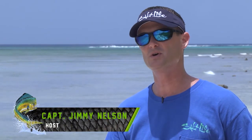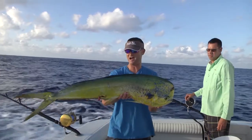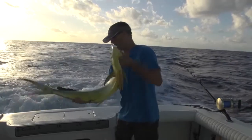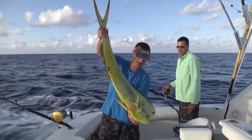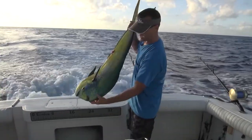We pulled that bull in the boat, and it was a pretty good-sized dolphin, that's for sure. Great way to start off the morning. So about 5 minutes of trolling so far. Now a pretty good-sized bull dolphin that does not want to go down easy. We actually foul-hooked him right in the top of his head there.